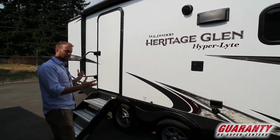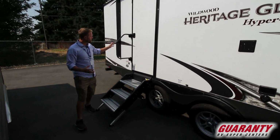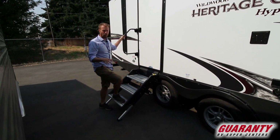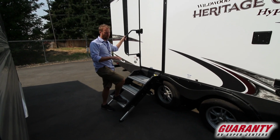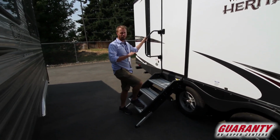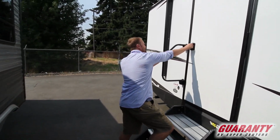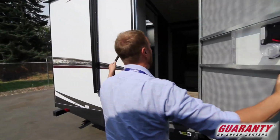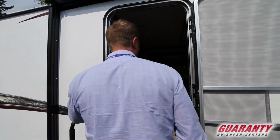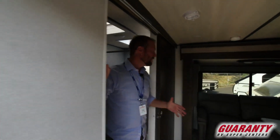There's really a lot of nice features packed in there on the inside too. Big grab handle, solid step. These adjust to any height, so it makes it really nice. Regardless of whether you're parking next to uneven terrain, zero bounce on these guys, and they fold right up inside and have nothing hanging down off the bottom of your trailer. So let's step inside and have a peek at what makes this new Hyper-Lyte a really great find.